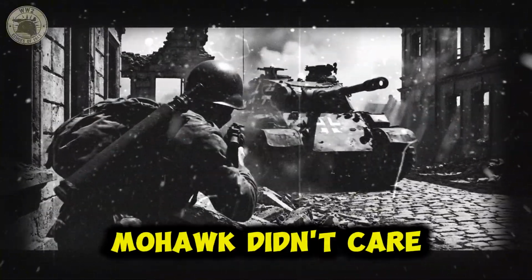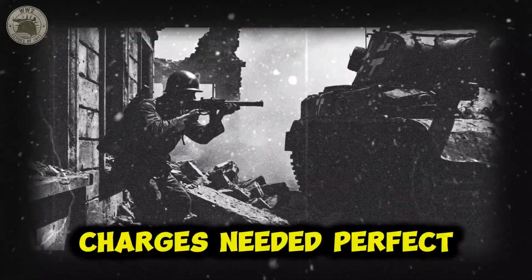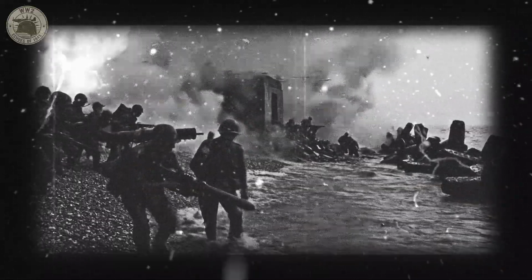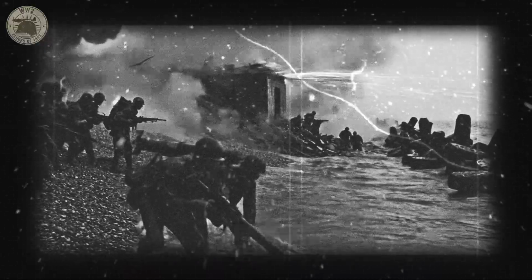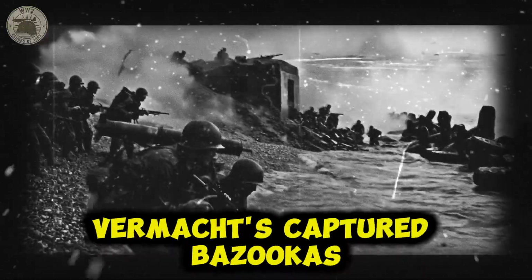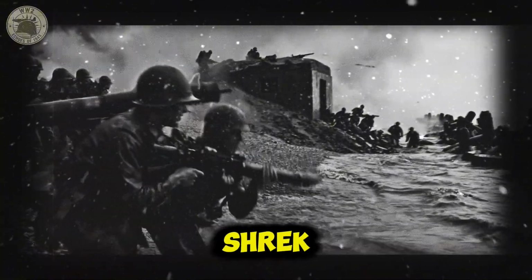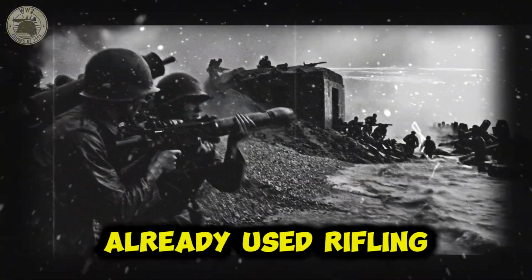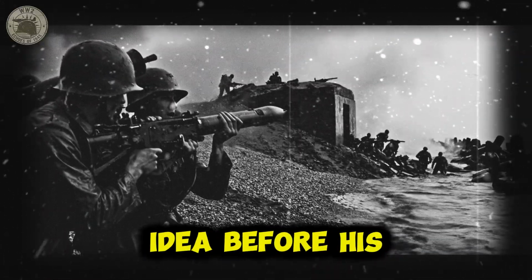Mohaupt didn't care. He knew the math. He knew shaped charges needed perfect perpendicular impact. Spin could guarantee that. And he had one more card. German intelligence reports confirming that the Wehrmacht's captured bazookas, reverse-engineered into the feared Panzerschreck, already used rifling. The enemy had embraced his idea before his own side would.